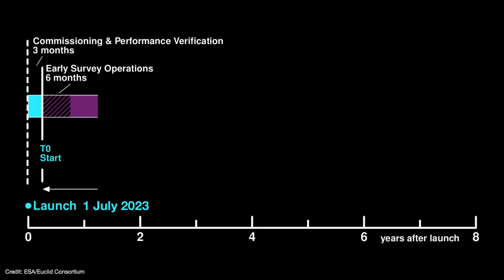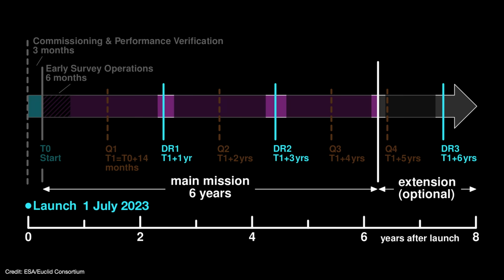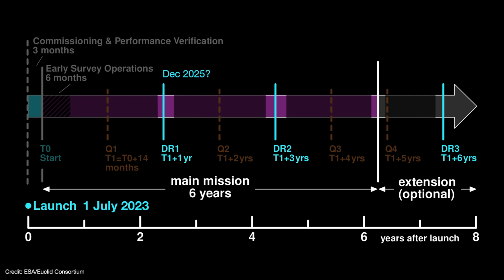There's a lot for us to learn, but we're going to have to be patient. After its 3-month commissioning is over, Euclid then begins its 6-year main survey. There's going to be 3 data releases along the way, with the first around 2.5 years after launch. So we're probably looking at around December of 2025. Then the second release comes 2 years after that, and the final release at the end of 2030.